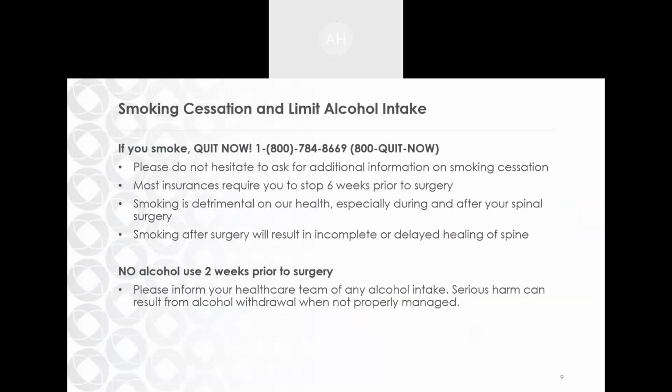If you smoke, please quit now. You may call 1-800-784-8669 or 1-800-QUIT-NOW for more information on smoking cessation. Most insurance companies require you to stop 6 weeks prior to surgery. Smoking is detrimental to our health, especially during and after your spinal surgery. Smoking after surgery will result in incomplete or delayed healing of the spine. It is also important to note no alcohol use 2 weeks prior to surgery. Please inform your healthcare team of any alcohol intake, because serious harm can result from alcohol withdrawal when not properly managed.